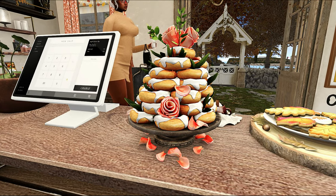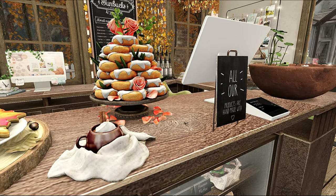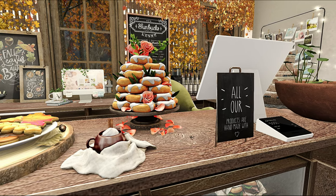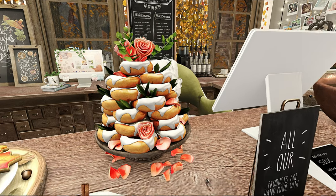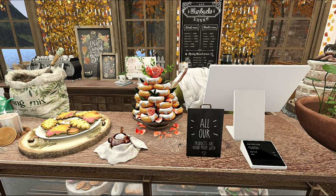This donut tower is a gacha item. I have like five of these. I love them. They are so stinking cute. Look how pretty these are with the icing dripping off of it. It is so pretty. I love the flowers. This donut tower is perfect for this space.